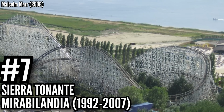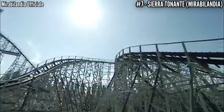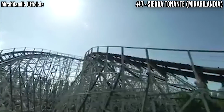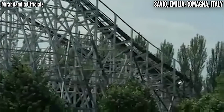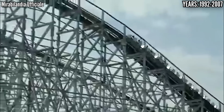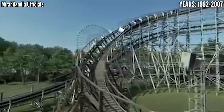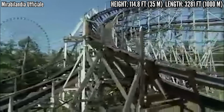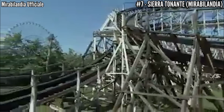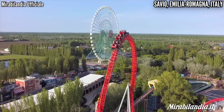Number 7. Sierra Tantante at Mirabilandia. This woody opened in 1992, and it had some pretty good size. 115 feet tall, over 3,200 feet of track. It opened as Europe's tallest, fastest, and longest wooden coaster, but it would only last 15 years. In 2007, Italy passed a new regulation for amusement park rides, and to stay in compliance, Sierra Tantante would need a major overhaul. This was torn down in 2008 and replaced by iSpeed.